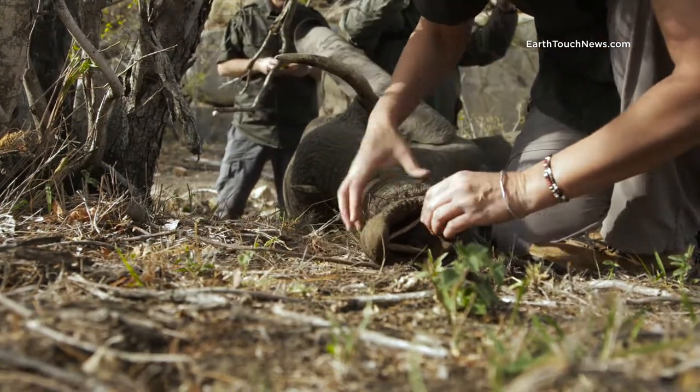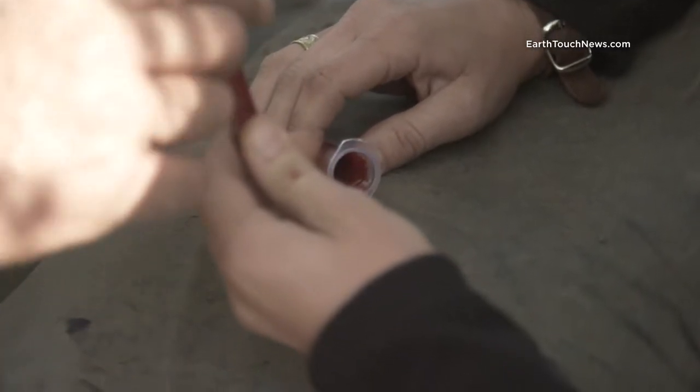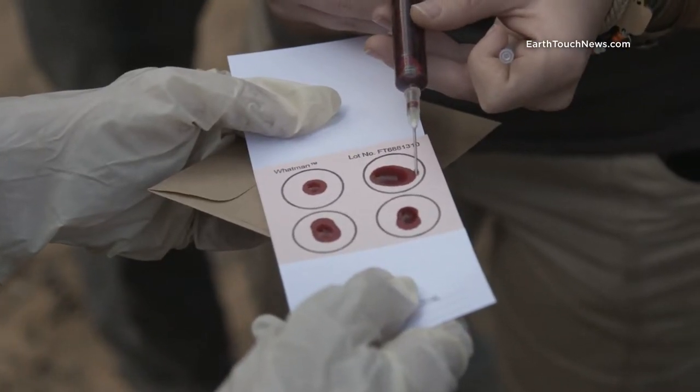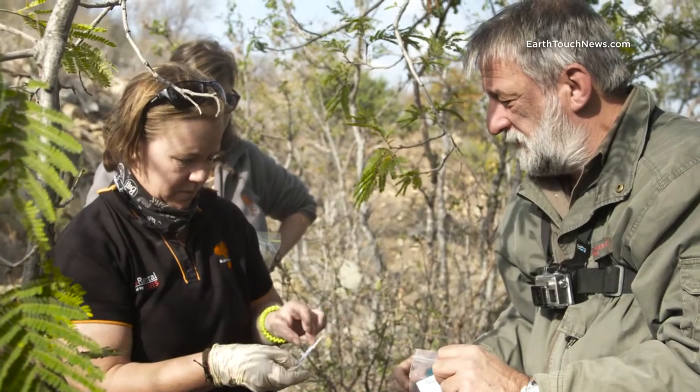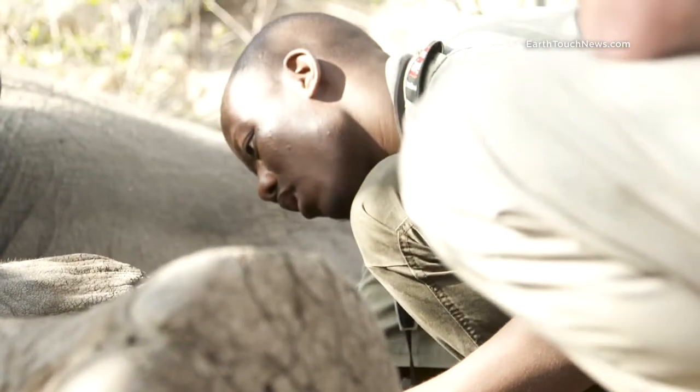There's that little blue bag. While the collar is fitted, blood and hair samples are taken and the animal is measured. We collect blood samples for DNA. We collect tail hair samples because that's a timeline of short-term dietary changes. And we use carbon isotope analysis to get those results. The Elephant Ignite team, eager to get involved, works to assist the vet and the researchers with their measurements.